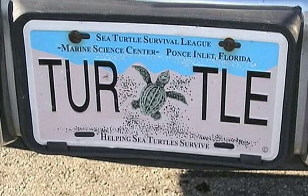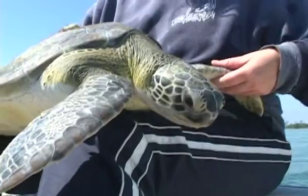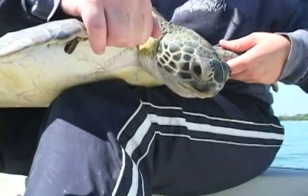In some states, drivers can purchase license plates for turtles. Florida has one such sea turtle license tag, and many successful research and education projects have been funded over the years.